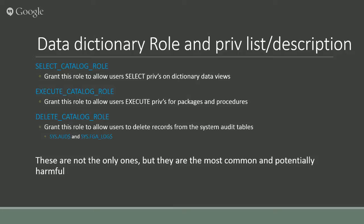Delete catalog role. Grant this role to allow a user to delete records from the system audit tables, or any data dictionary in general. The sysaud and the sysfga log are 2 audit tables that the system uses to control the SQL statements that are run. The sysaud is kind of an overarching audit table. The sysfga is a fine-grained audit table, and we'll speak about that in a couple slides here. These are not the only roles and privileges, but they are the most common and potentially harmful.